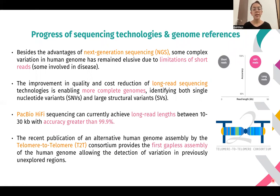Since 2010, with the development of third-generation sequencing technologies, we started to see an improvement in sequencing quality and cost reductions, enabling more complete genomes and better identification from single nucleotide variants to large structural variants. Specifically talking about PacBio HiFi, this technology can currently achieve long read lengths between 10 to 30 kilobases with accuracy greater than 99.9%. Also, the recent publication of an alternative human genome assembly by the T2T consortium provides us with the first gapless assembly of the human genome, allowing the detection of variation in previously unexplored regions like telomeres or centromeres.